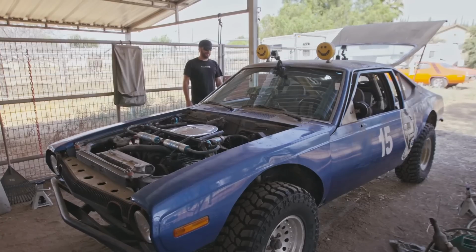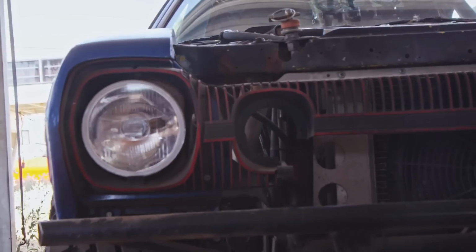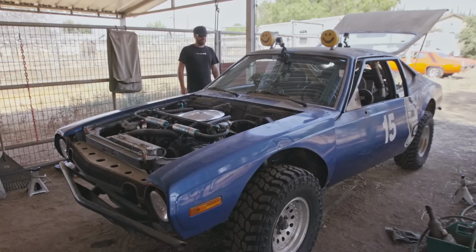Oh, that's way better. Way better. Oh, yeah. It was just low. Okay, you want to hop in and go drive it?